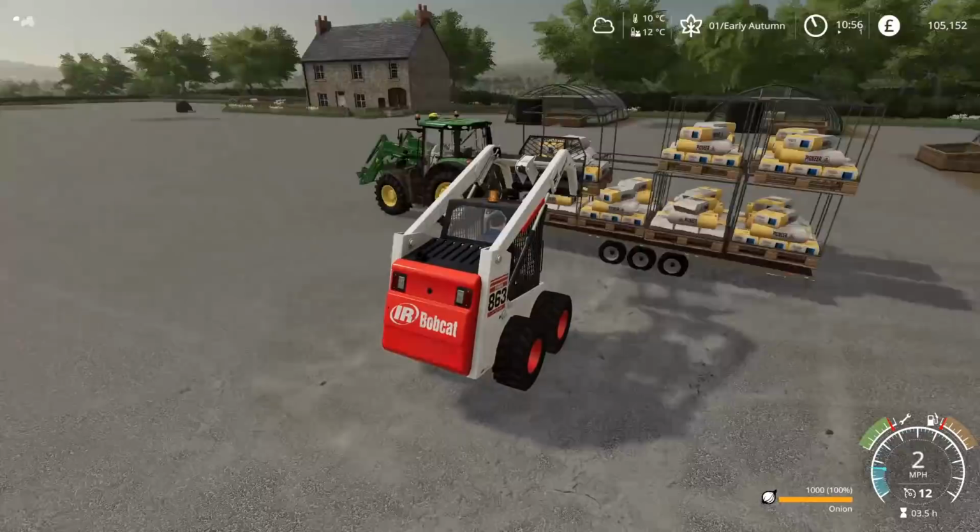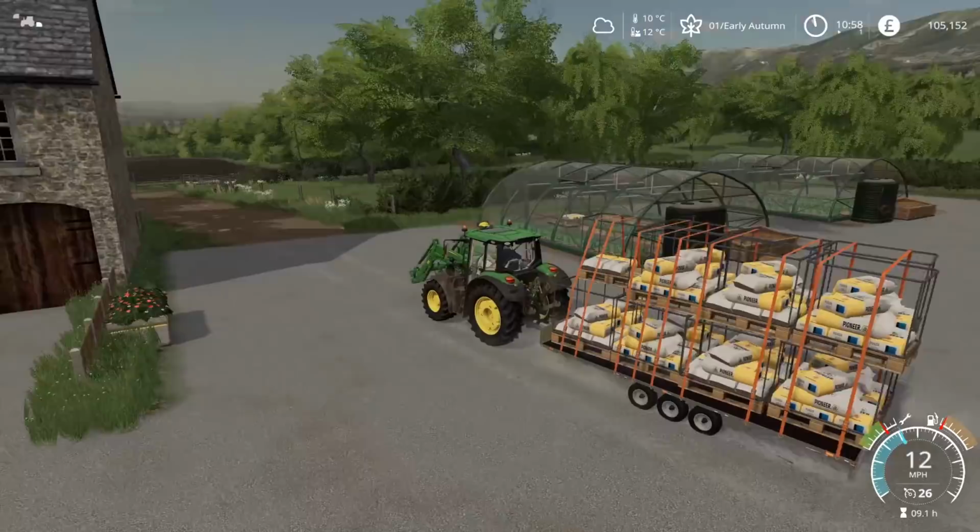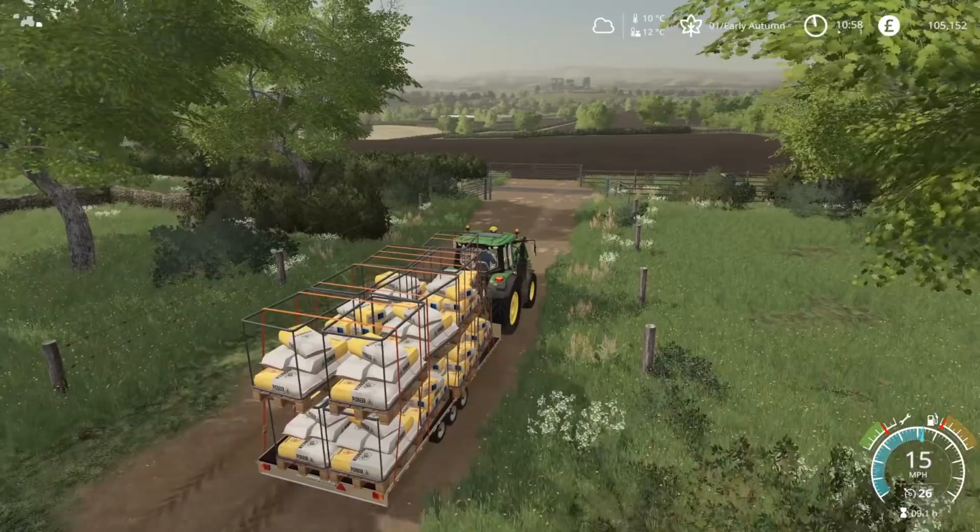Okay, so there we go. Should put some straps over, quite a few. This is quite heavy, probably far too heavy for the trailer, but it's fine. We'll get it to the sell point, which is just opposite the vehicle dealership.